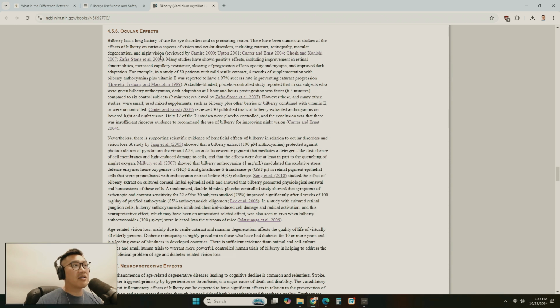And all of these studies have shown positive effects, including improvement in retinal abnormalities, increased capillary resistance, slowing of progression of lens opacity and myopia, and improved dark adaptation. For example, in a study of 50 patients with mild senile cataract, 4 months of supplementation with bilberry anthocyanins plus vitamin E was reported to have a 97% success rate in preventing cataract progression.